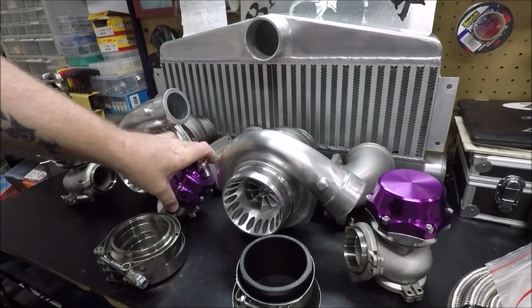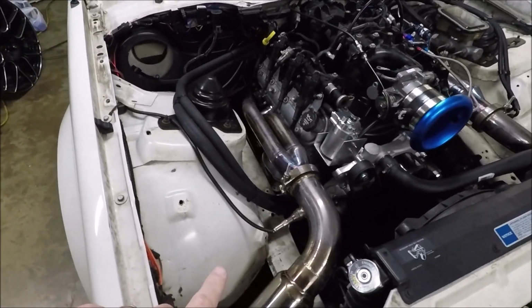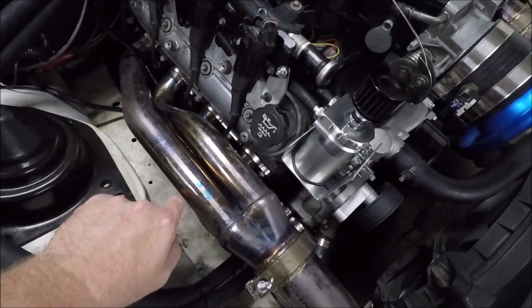Now, you guys already know we're using the up and forward eBay headers. Nothing special about these headers.